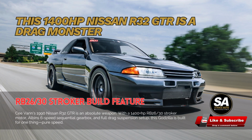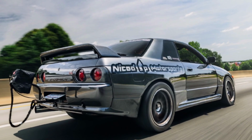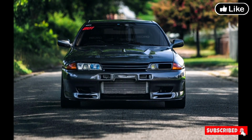All right, let's talk about taking a legend and making it something else entirely. Today, we're diving into what happens when you grab an icon of Japanese performance, the Nissan Skyline R32 GTR, and just push it to the absolute edge. And I mean way past the edge. This thing isn't just a modified car anymore, it's a monster. So yeah, let's get right into it.